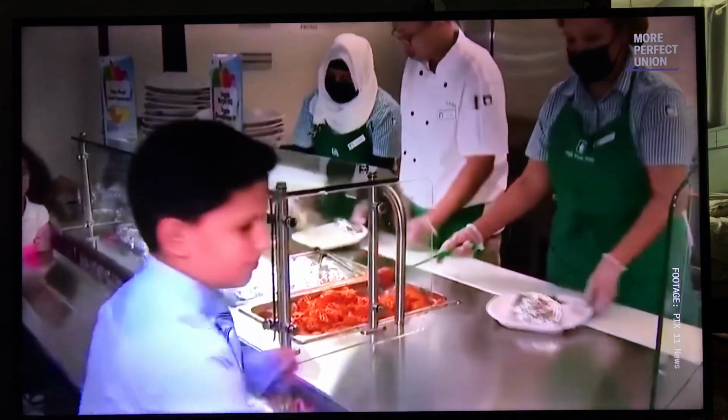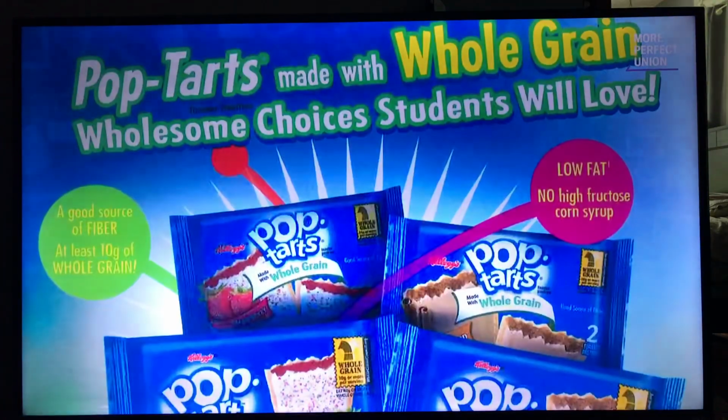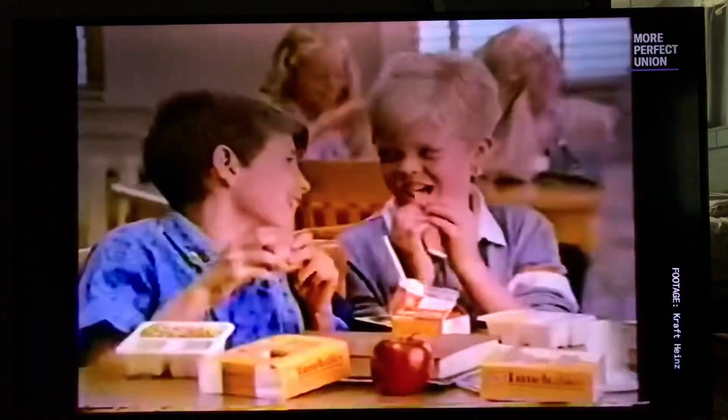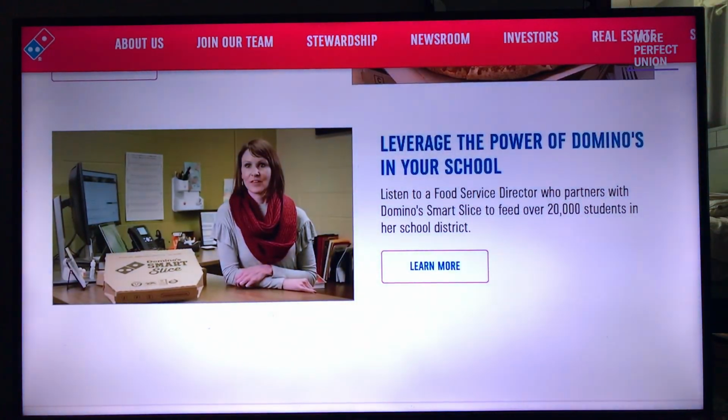Which brings us to sugar's latest battle, school lunches. Cafeterias have become a cash cow and marketing blitz for big food and sugar alike. These days, kids can pick up Pop-Tarts and Lunchables in their school cafeteria. Even Domino's is serving America's school children.